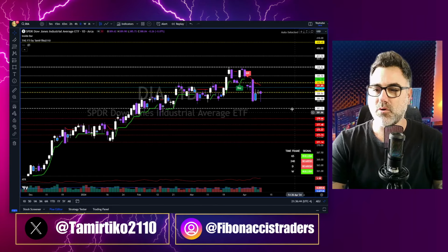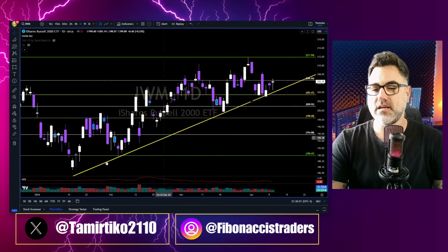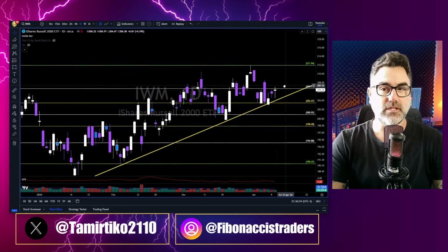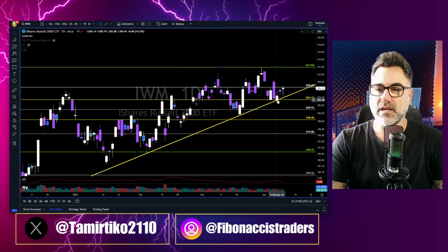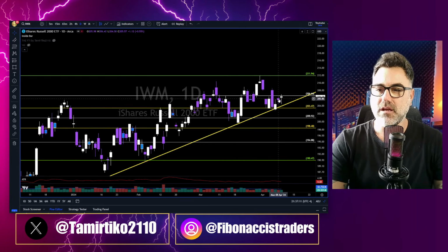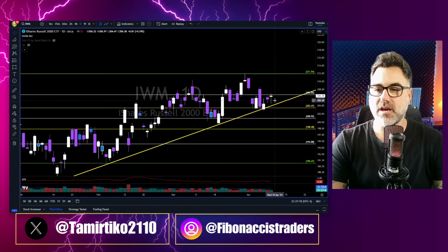IWM with 0.4, but another day, another doji, and as you can see, this yellow trend line is holding strong. We have been talking about this yellow trend line in the past few days or weeks already. The yellow trend line together with the 204 area, very important area of support. Breaking down and under, we will see 198 and then 195 and 190 to the downside. Two consecutive dojis, Monday, Tuesday. IWM is waiting for the CPI numbers.